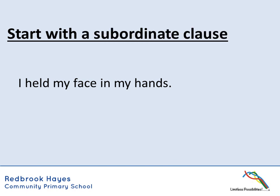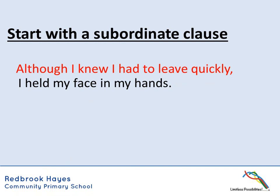And then finally, we could start with a subordinate clause. Remember, the other fronted adverbials are types of subordinate clauses, but subordinate clauses tend to be slightly longer, and they often start with a conjunction such as although or even though. I've gone with, "Although I knew I had to leave quickly, I held my face in my hands."